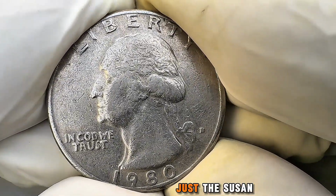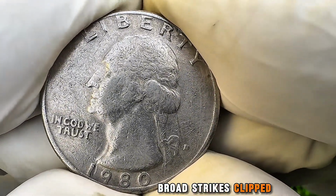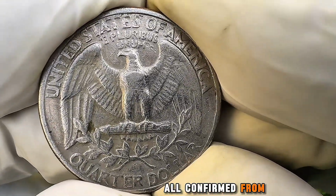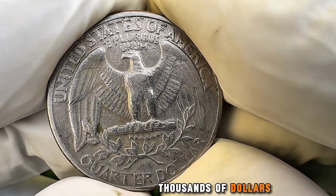But it's not just the Susan B. Anthony planchet you should look for. Off-center strikes, broad strikes, clipped planchets, and especially double-die obverse errors are all confirmed from the 1980 quarter run. Each of these can raise the value of your coin from cents to thousands of dollars.